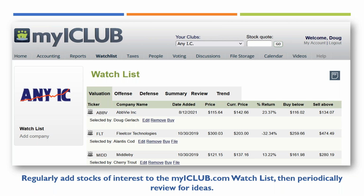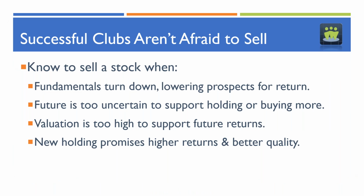There are also a grouping of portfolio-like reports that will help you to review the fundamentals of those particular companies. Successful clubs are not afraid to sell stocks when needed. When the fundamentals are turning down and the prospects for total return in the future are reduced, those can be good sell indicators. If the future is too uncertain to support holding or buying more, then a sale can also be reviewed.